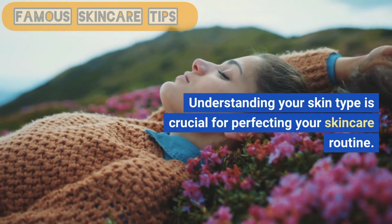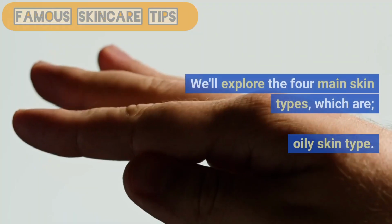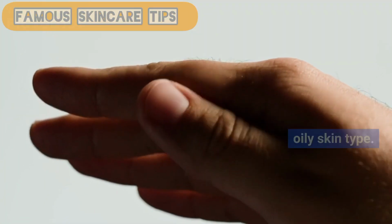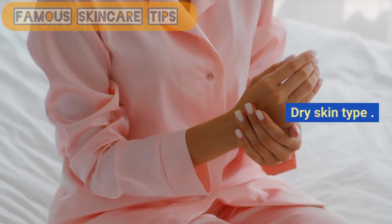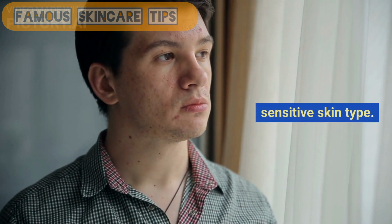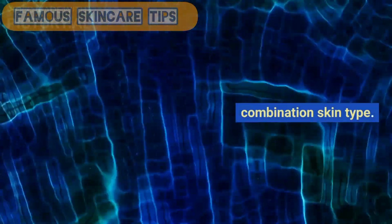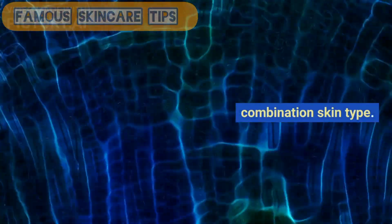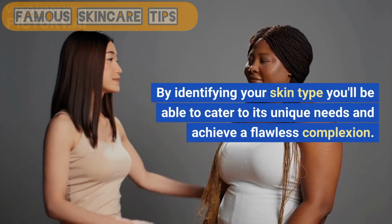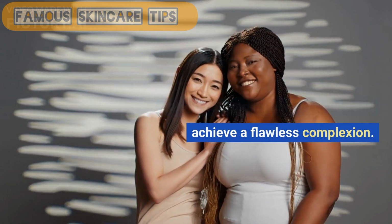Understanding your skin type is crucial for perfecting your skincare routine. We will explore the four main skin types, which are oily skin type, dry skin type, sensitive skin type, and combination skin type. By identifying your skin type, you will be able to cater to its unique needs and achieve a flawless complexion.